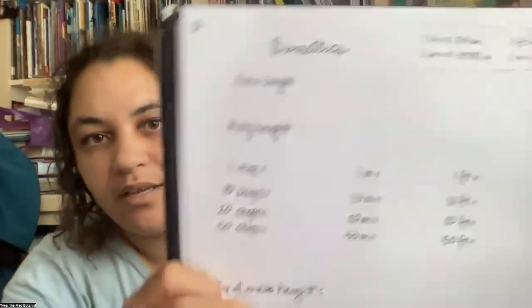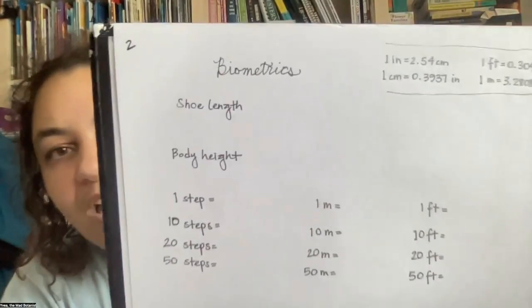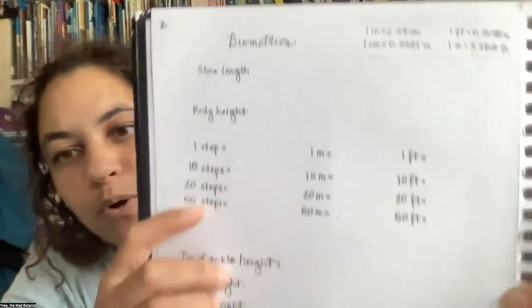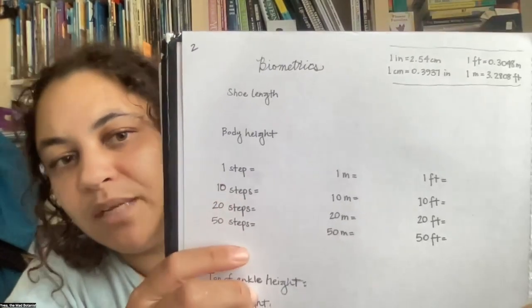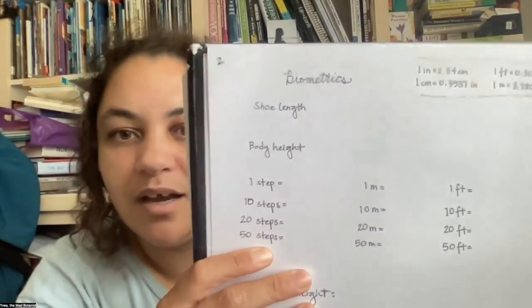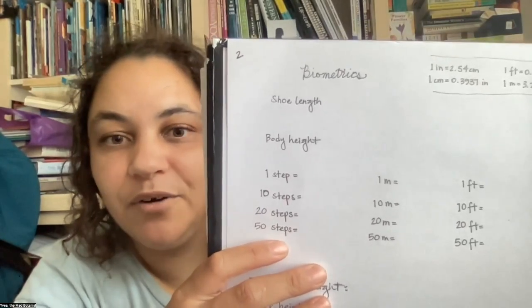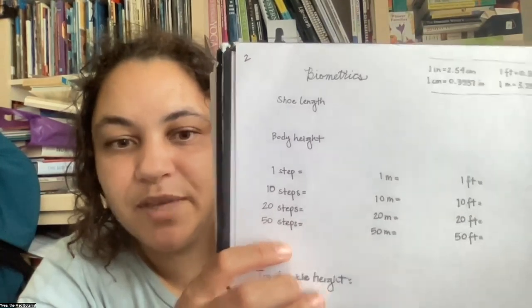Another thing we can include with ourselves that's less about pictures and more about numbers is what Jack likes to talk about as biometrics. You can measure your shoe length, your height, or your pace, with 10 steps equaling how many meters or feet. Then if you're out in nature and you don't have a measuring tape, you can rely on your own pace to tell you your distance, and include that as a measurement.